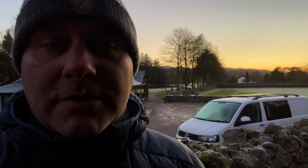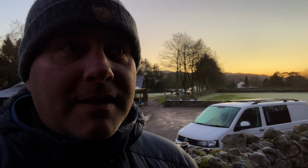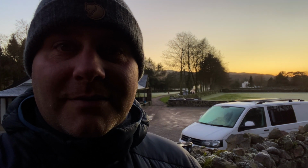We've just got to the Eskdale campsite. Plan to do a couple of nights here and do a few hills. As we arrived, the guy said, "Have you heard? We've just gone into tier 4 as of midnight tonight. So we're allowed to stay tonight.